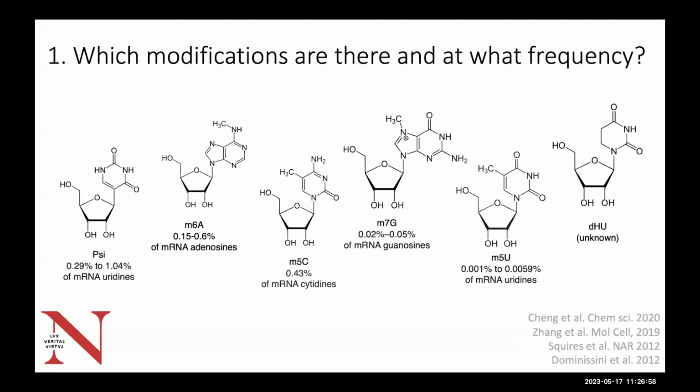So the number below these structures, for Psi, I've written 0.29% to 1.04%. That's just an example of the percent of the canonical nucleotide that would be modified. So out of 100% U, only up to 1% of those U's will be converted to Psi. And likewise for all of these. But the point is not really that it's a low abundance. It's just that even though they're low, it's happening right on your mRNA that's going to get translated to protein. So the potential is there that it could really modulate your protein expression.